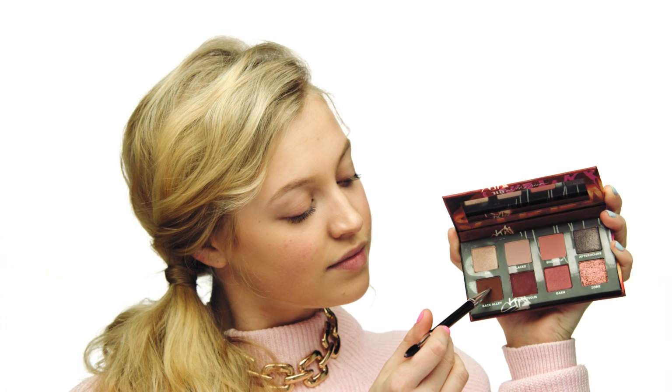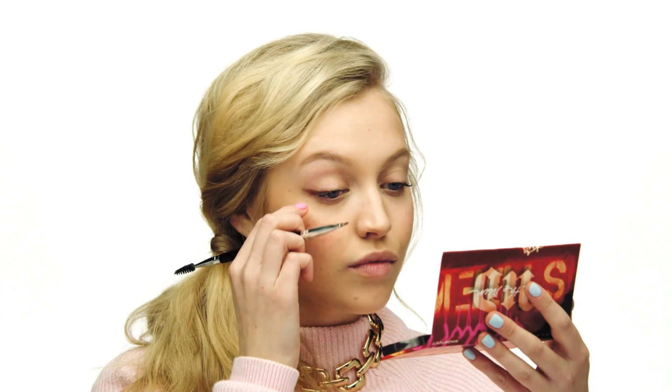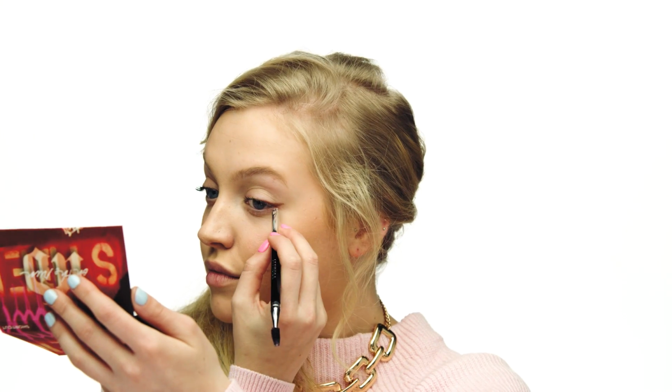And now for the eyes, I'm taking my Urban Decay On the Run mini eyeshadow palette in Shortcut. I'm using this palette for a little bit of soft shadow liner, taking the shade Back Alley with my brush number 68 and making a really soft wing. This step just adds a little more attention to the eye. I think it's a really soft way to add a tiny bit more to your everyday makeup look.